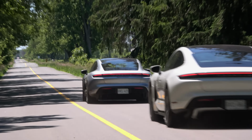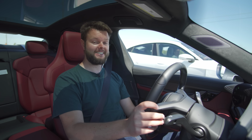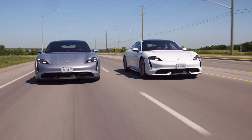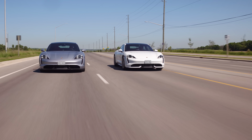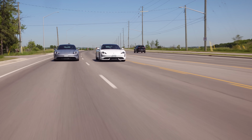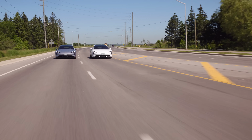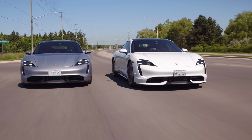So then what are the differences performance-wise between the two? Well, they do have the exact same battery pack. It's 93 kilowatt hours, so it's not that. It's actually in the motors. They have the exact same motors in the back, but in the front, the Taycan Turbo S has a slightly bigger motor. So they're both all-wheel drive, and that's one of the reasons why it can put down a little bit more horsepower and have a better launch. And the funny thing is, the Turbo is actually a little bit heavier, and maybe it has something to do with those carbon ceramic brakes, which are standard on the Turbo S.